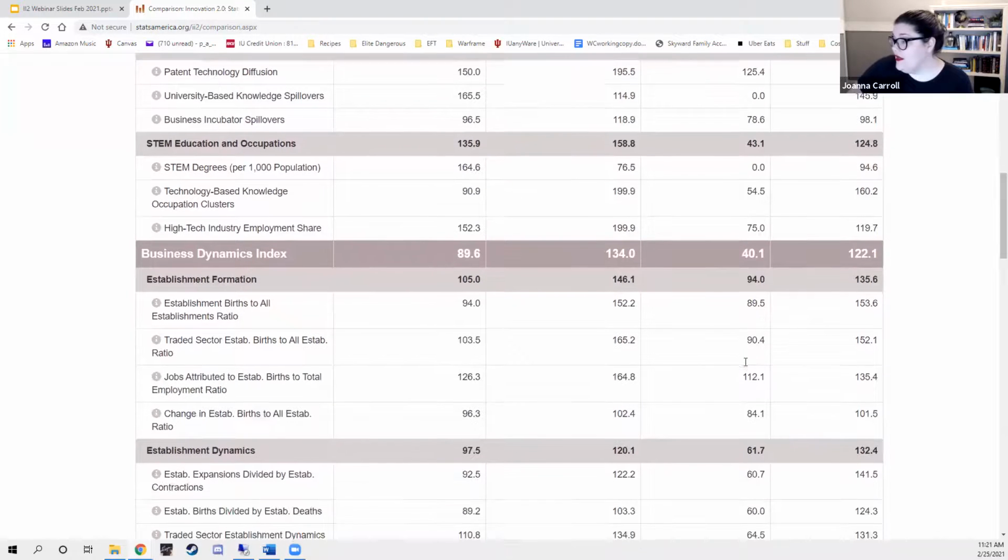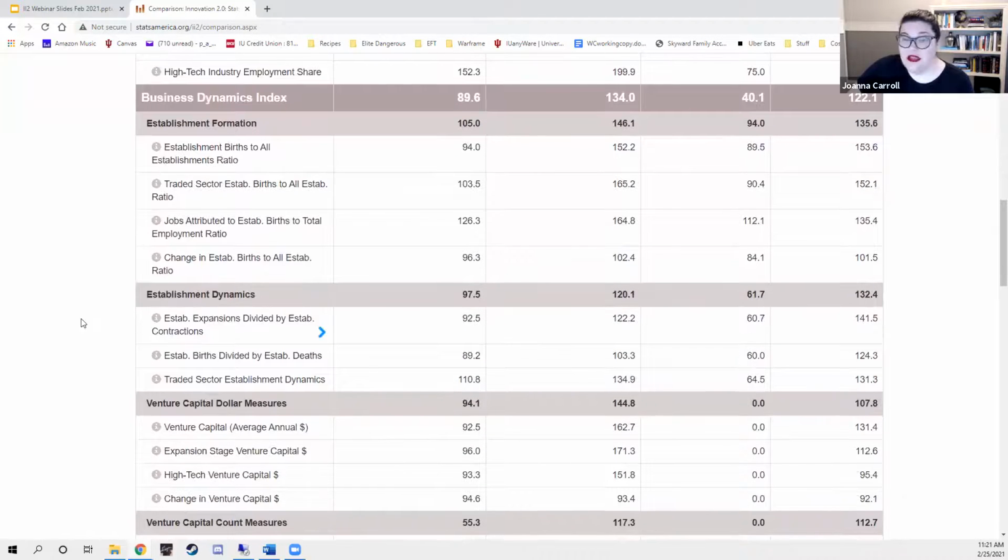Scroll down a bit so we can see more of those components. We can see that the Establishment Dynamics Core Index, we're scored at 97.5, but CCD has a 61.7. If we look at these measures, we see that in general, businesses are expanding more in our area compared to CCD. We can see this from this establishment expansions divided by establishment contractions measure.